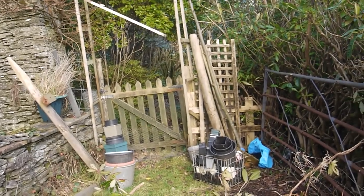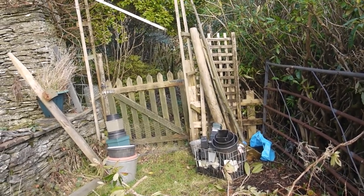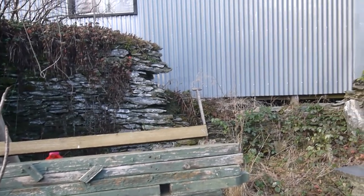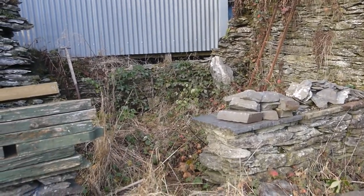And then over there, on that arch there, I have got a sorry for itself jasmine. So I really need to do something else with that area there. But this is where my workshop's going to be eventually, when I fix the barn and put a roof on it, and doors and windows and a floor. But I don't think that'll be this year.